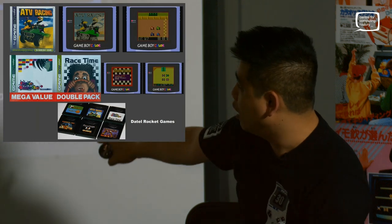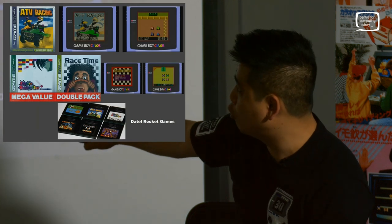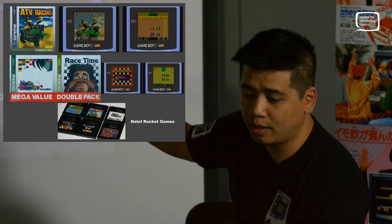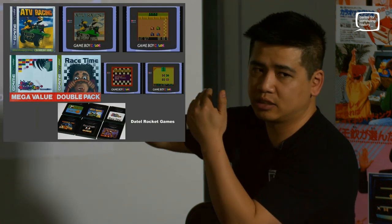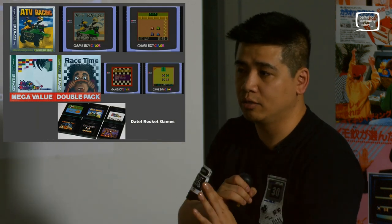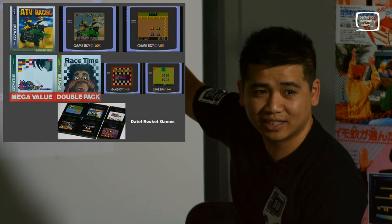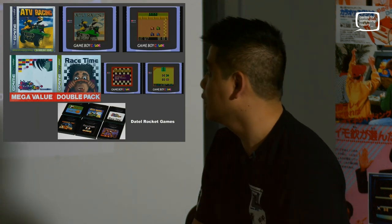For those who don't know, Datel Electronics, who made the Action Replay amongst other things, did a small run of games called Rocket Games. These were unlicensed Game Boy games. If you wanted to do a Game Boy game originally, you had to be licensed by Nintendo. The logo that comes down when you start up is a checksum that checks if it's an official game, and you can only get that if you're licensed by Nintendo. Otherwise, it's a breach of copyright and many other things. But Datel was smart enough to circumvent this checksum and have the game still run, hence how the Action Replay works. So they released a bunch of games.